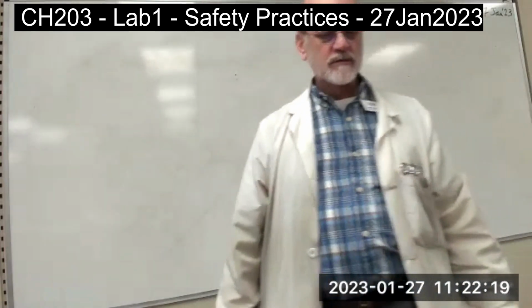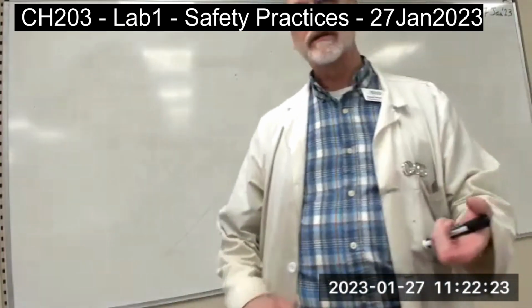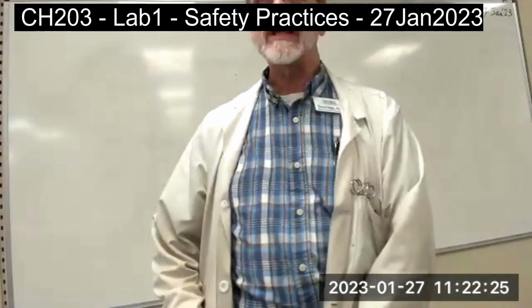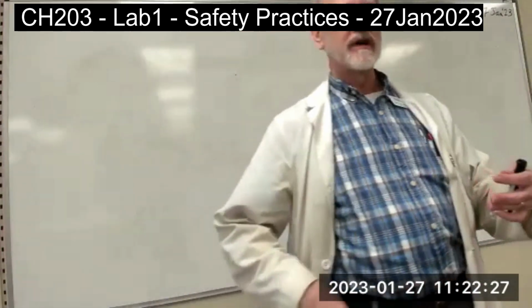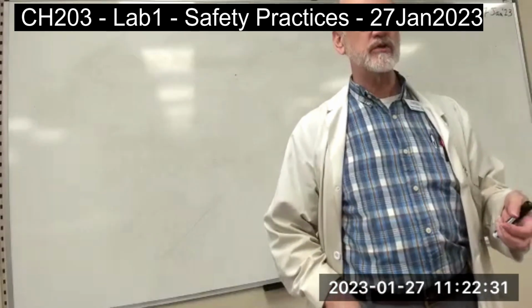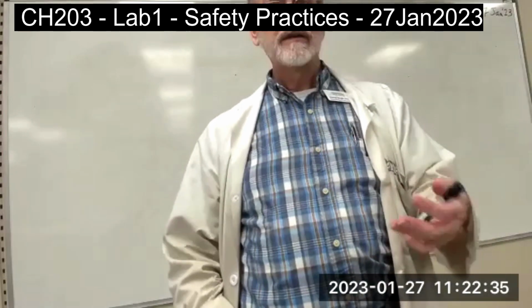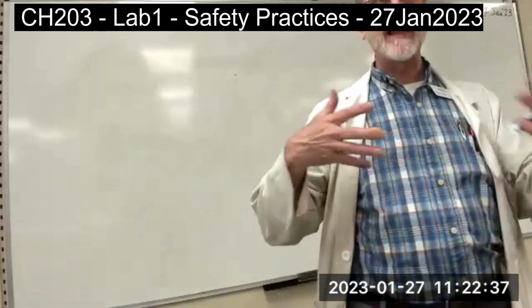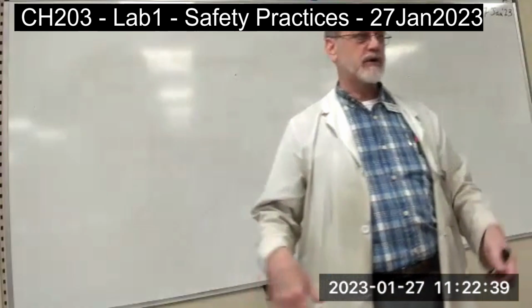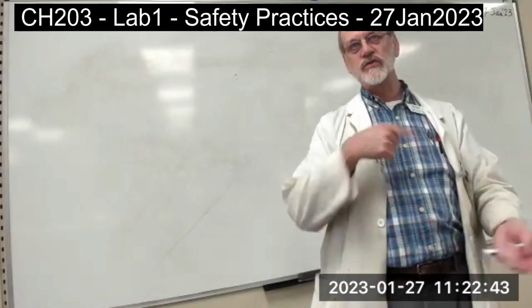As a general rule, well, as an absolute rule, your legs need to be covered. Your lab coat only goes down to your knees, so be sure your legs are covered and your feet are covered. No sandals or open-toed shoes in the lab when we're doing an experiment. Since we're using this space for lecture and lab, you can wear sandals as you want, but when the lab starts, you got to change shoes.